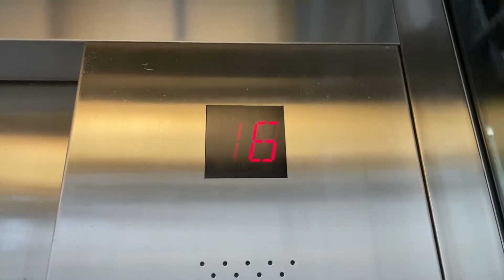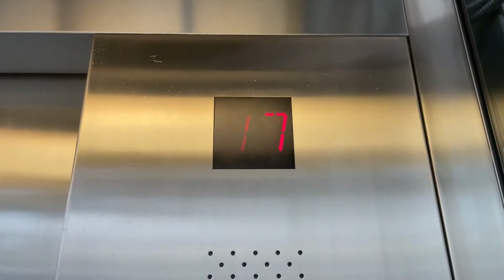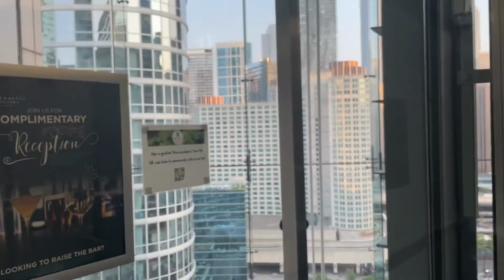That lady was acting all sussed out for no reason. You've never seen a camera before? All right. Now here's the good view.